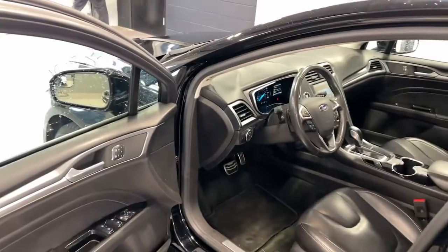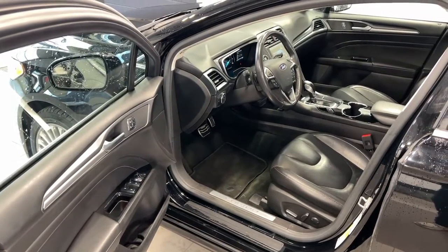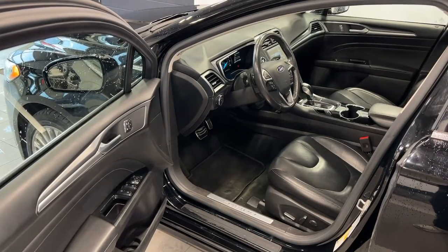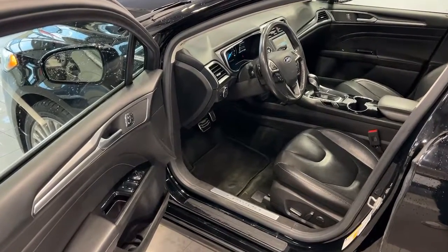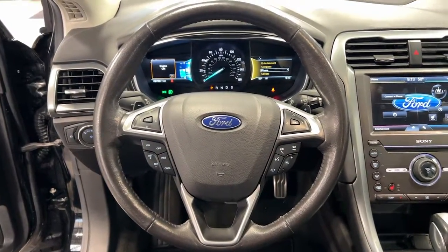The following are some of this vehicle's highlighted options: keyless entry, heated mirrors, remote engine start, power passenger seat, keyless start, satellite radio, premium sound system, fog lamps, backup camera, steering wheel audio controls.